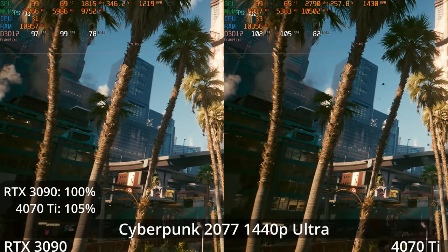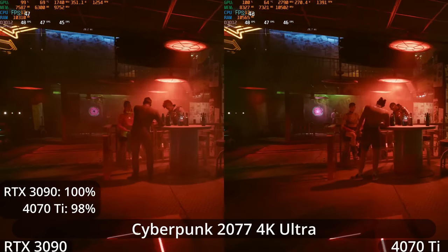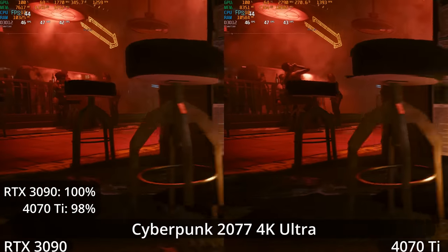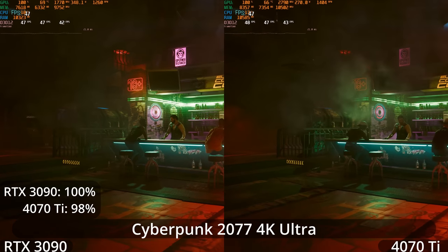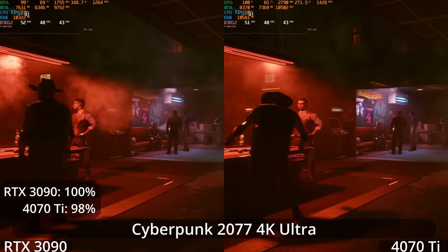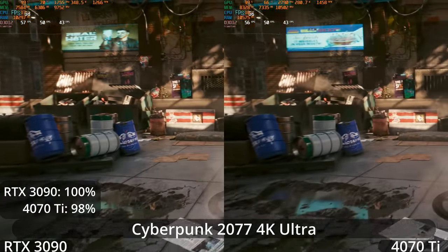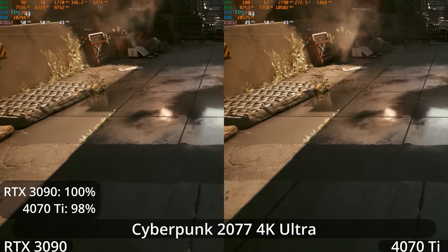So 1440p Ultra, they're both doing great. 4070 Ti has a 5% lead. At 4K Ultra, we're actually seeing the 4070 Ti drop down to only offering 98% of the performance of the 3090. So the 3090 pulls ever so slightly ahead at 4K. Also notice that neither GPU is able to deliver a 60 FPS experience. During this more demanding bar scene area, they're both down in the 40s. And this is just what's true about the 3000 series of GPUs, is that none of them, not even a 3090 Ti, could actually deliver a 60 FPS average at stock settings at 4K Ultra.